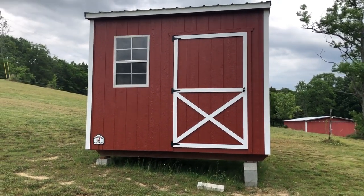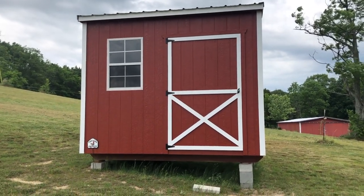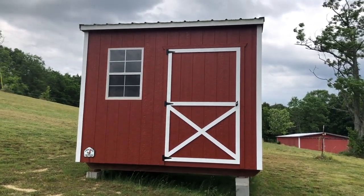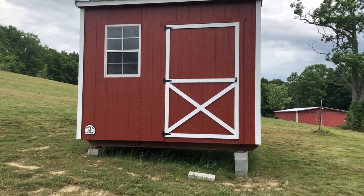Of course, if the lumber prices come back down, we will be doing that immediately, and I will be working on this ASAP. But for now, we just have the barn sitting here, and I haven't built the deck.